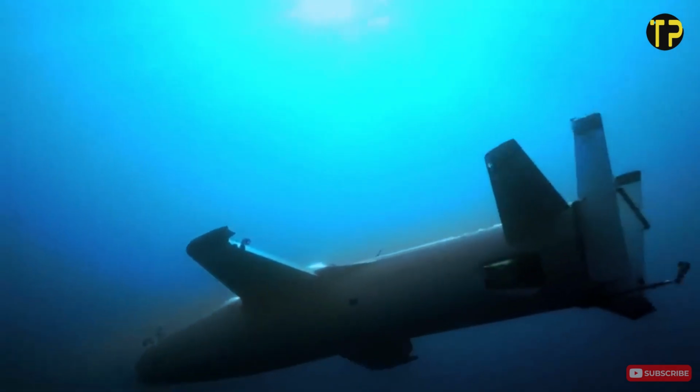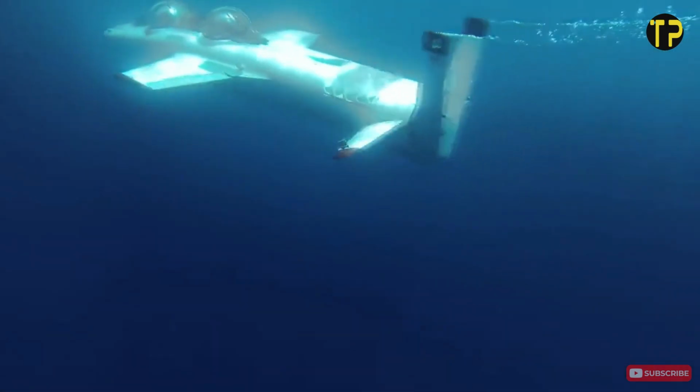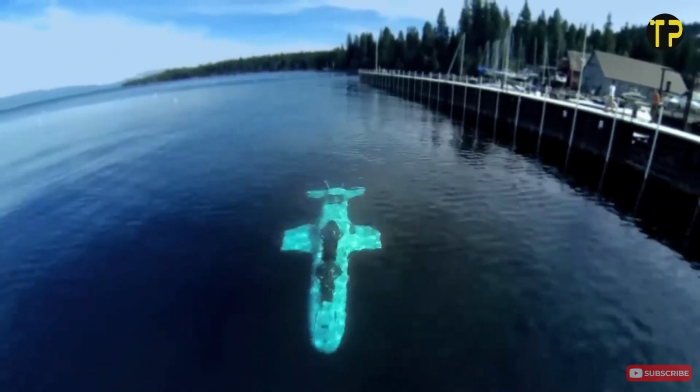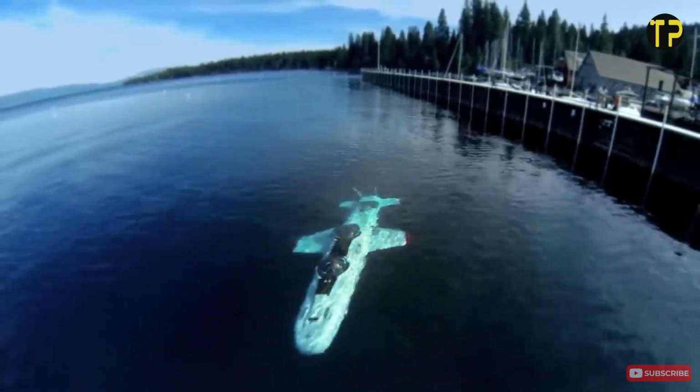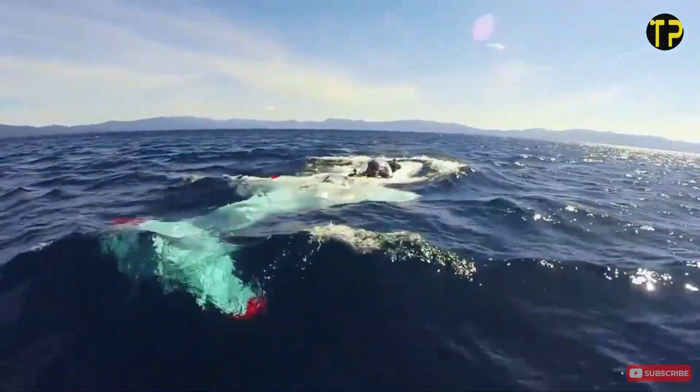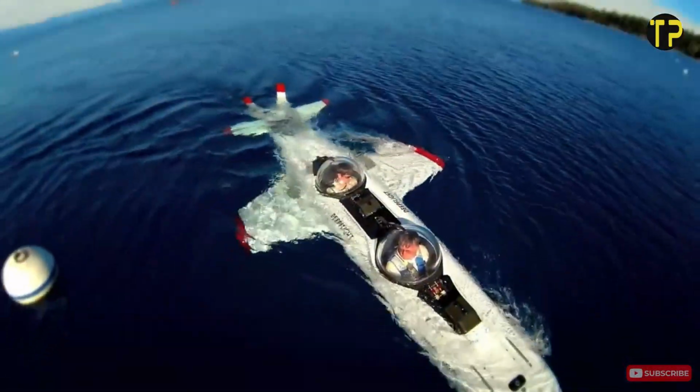You don't need to be a diving expert to navigate it. Just hop in and start your underwater journey. Whether you're passionate about marine life or simply seeking a thrilling experience, the DeepFlight submarine opens the door to a world of aquatic wonders waiting to be discovered. Dive in and let the adventure begin.